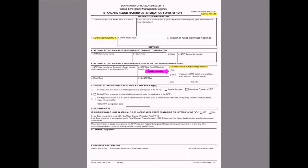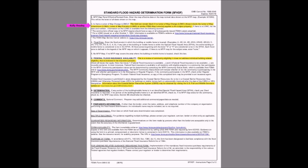Now the box simply reads, is there a letter of map change? And you are to select yes or no. Now, when you move over to the instructions, which is on page 2 of the instructions at the top, you'll see that you can actually leave this field blank if you choose to do so. If there is no letter of map change, you can leave this particular box blank. But a letter of map change here includes a LOMA, a letter of map amendment, a LOMER, which is a letter of map revision, or any other type of FEMA map letter that applies to that property. So it's kind of an all-encompassing field now.